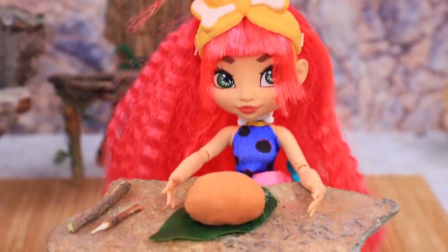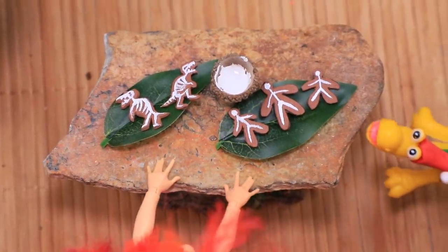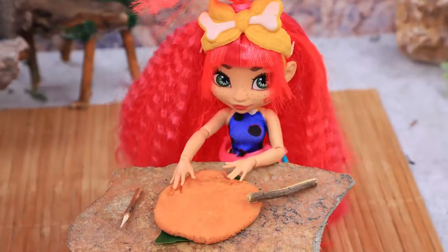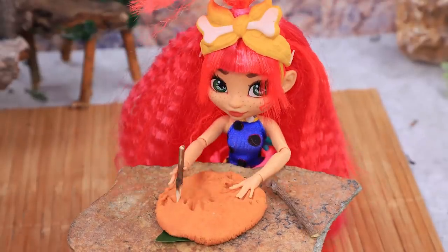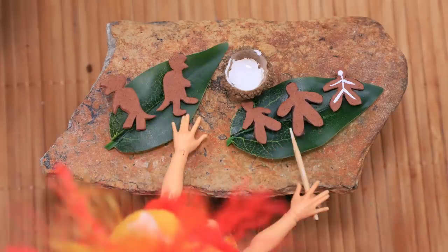Emberly even managed to make gingerbread cookies! Dinosaurs, you can help! But be careful! Knead dough! Give it the right shape! Decorate the treats! Draw people and dinosaurs! The dessert is ready!